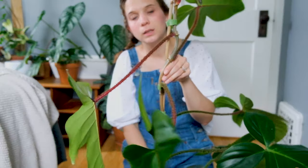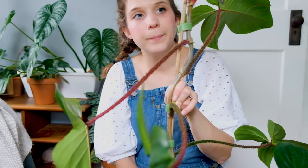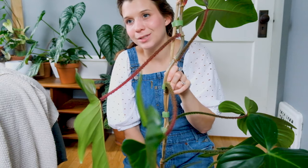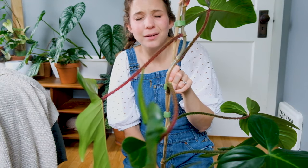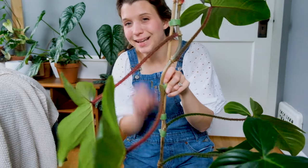It has surpassed the length of this bamboo stake officially, and I don't really know what I'm gonna do with it. I don't know what to do. So if you guys have suggestions, let me know. I know I could air layer it. I could do something, I don't know. But I like it where it's at right now, and I just want it to stay.